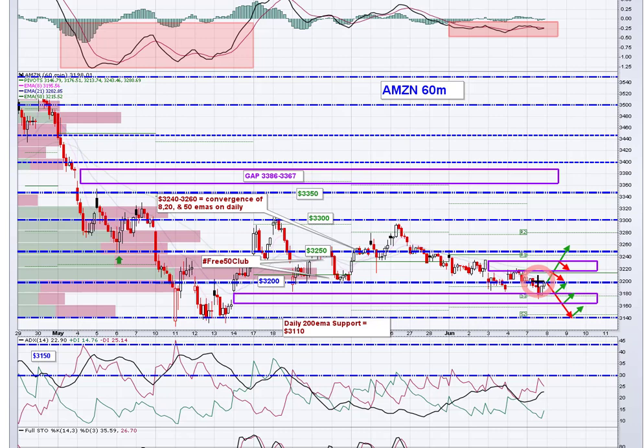If you're getting frustrated that Amazon isn't moving and you're getting nicked up on your positions, just back away from the table for a while. Let Amazon do what it's going to do. Set yourself some alarms. Maybe now you're willing to say, you know what? I'm going to set an alarm at 32.50 and I'm going to set an alarm at 31.40.